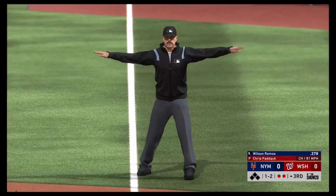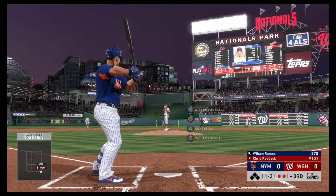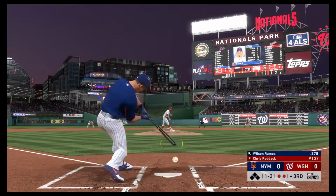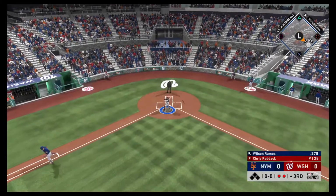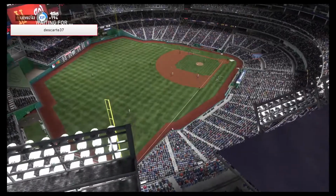Checked his swing there. Did he go around? No, says the first base umpire. Ball 1. Got him swinging in the dirt. Suzuki has it. The throw to first is in time, and the inning is over.